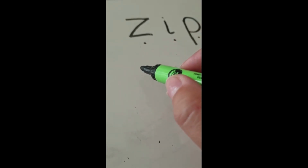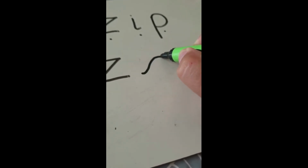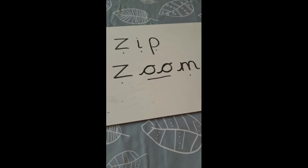Let's try another one. Z. Ooh, we're going to have a digraph now. Does anyone remember what these sounds are? Mrs. Lakeman is practicing her whoosh writing on this one. Z, oo, m. Zoom. Well done. We are going to zoom to the moon. I know some of you are telling me you can hear a rhyme. Well done.